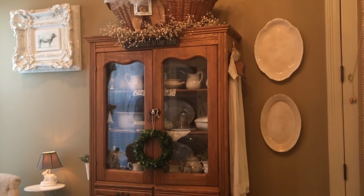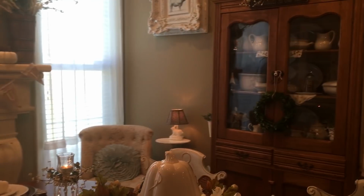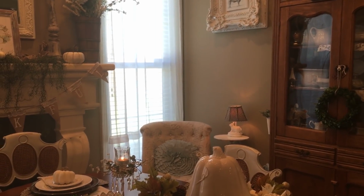And then I have my cabinet over here full of goodies. And another chair on the opposite side of the fireplace.